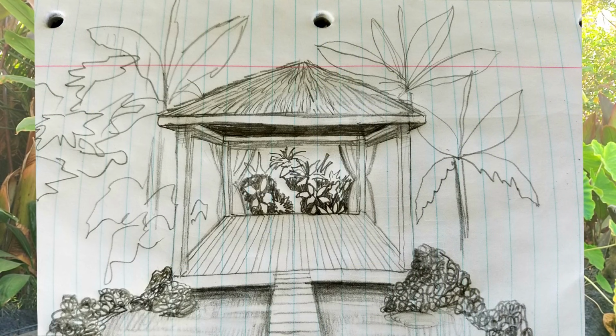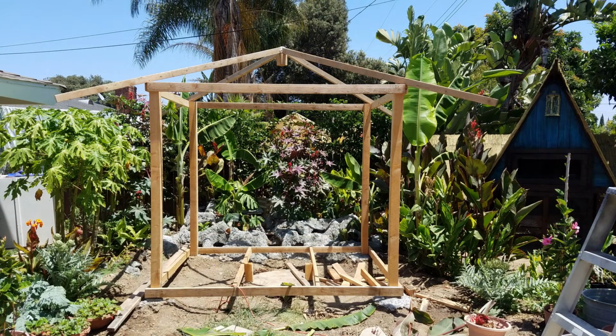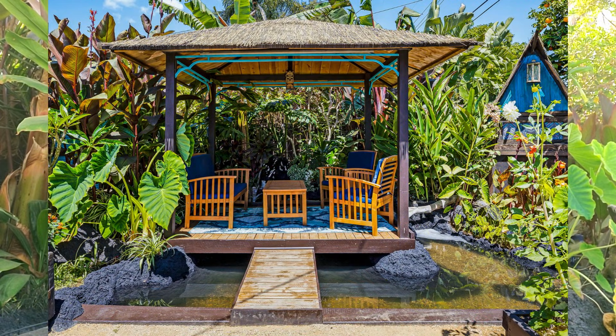And so it took on a whole other meaning, you know, as a sanctuary. And then when COVID hit, so many of you came on board to this channel, and we met that way. We met through this garden. I grew a whole new life through this garden. I grew a business. I grew as a gardener in teaching gardening.